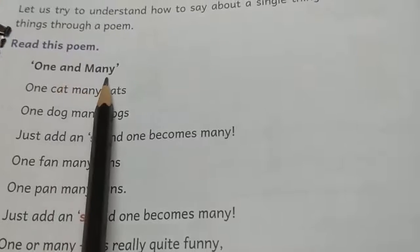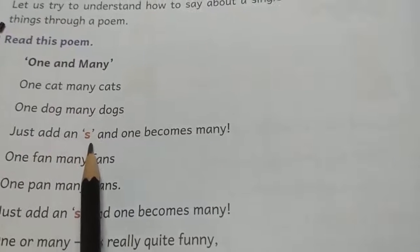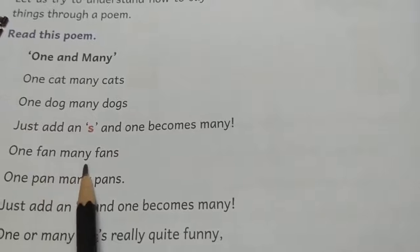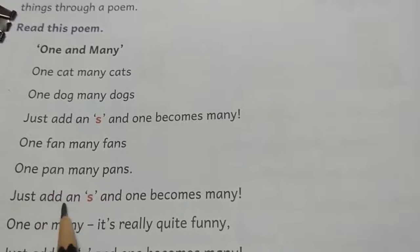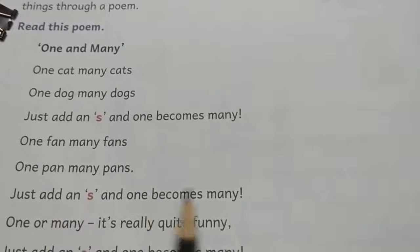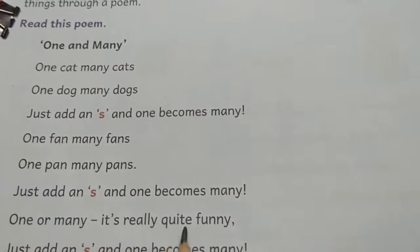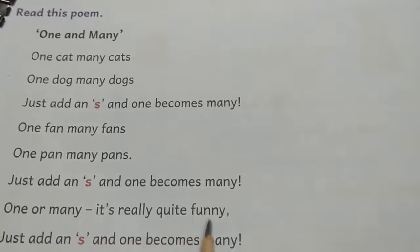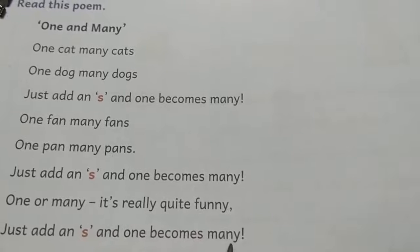One and many. One cat, many cats. One dog, many dogs. Just add an S and one becomes many. One fan, many fans. One pen, many pens. Just add an S and one becomes many. One or many, it's really quite funny. Just add an S and one becomes many.